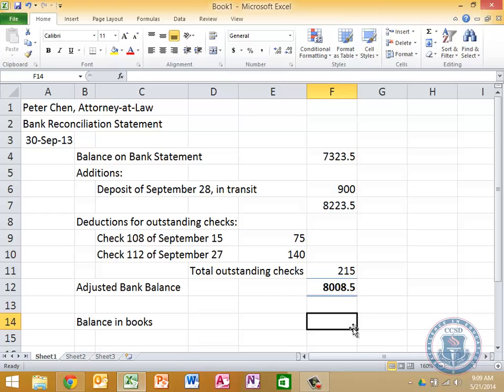Was it? What does it say in the problem? Right above that. The very end of the description of the problem. What does it say there? So Kendra knows what it says. The balance of the cash account. So they give us the information that's not necessarily right there for us. So that's good. So $8,134. Bingo. That's the balance in the books.